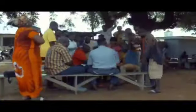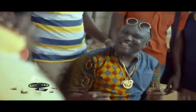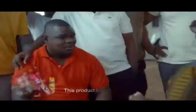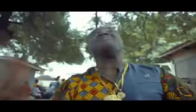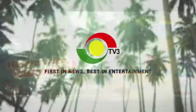If you want to protect your family against mosquitoes, there's this sweet scented perfume. I repel the mosquitoes. And the spray, also sweet scented, kills all crawling and flying insects. Heaven insecticide. Prevention is always better than cure. Heaven insecticide spray. This advertisement has been vetted and approved by the FDA.